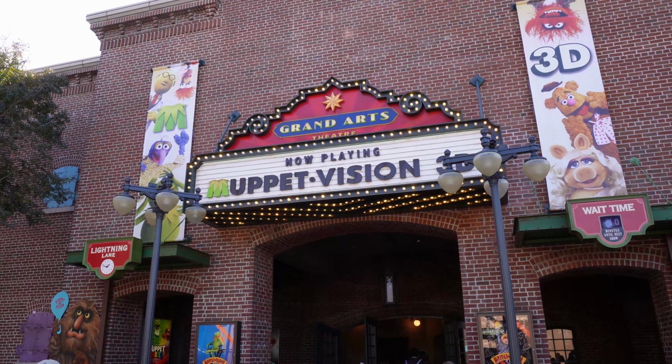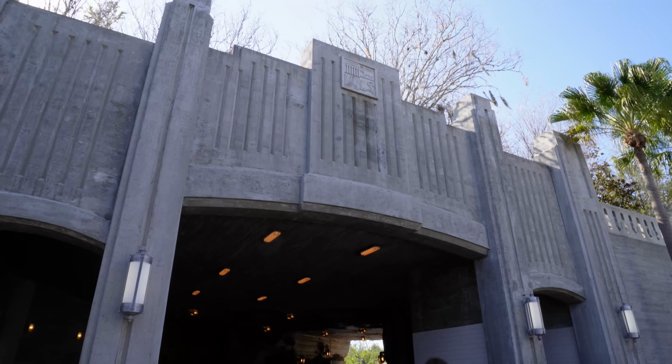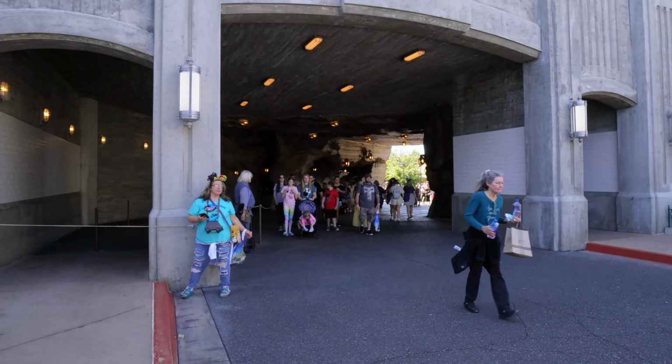Okay, right here at this unassuming cement structure, only identified above by this square medallion, which probably means something to Star Wars fans, but I have no idea what that means to me. Somebody straighten me out on that, would you? Is the entrance to Star Wars Galaxy's Edge. So the intention here was that walking through this tunnel was to feel like you were being transported onto another planet. And you know what? I think it works pretty effectively.